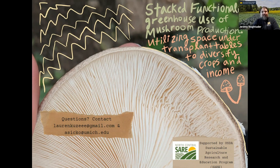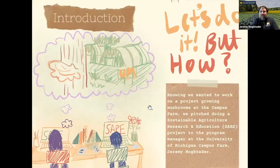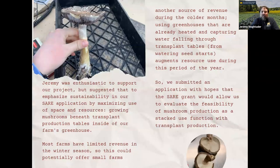they created this zine to share about the report. It's uploaded to the SARE site and was distributed to farmers in the area as well. They really took a lot of creative passion to this project, and they also did all the actual physical work that I'm going to describe. And I advised and mentored them, helped us think through the various ins and outs as we went along, and helped with the reporting. So just a shout out to Annabelle and Lauren.